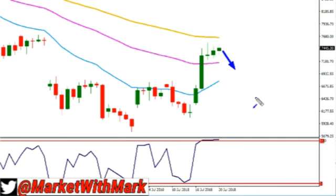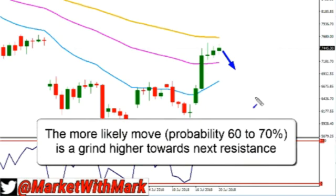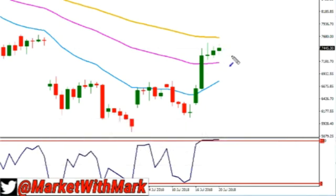Not very high. But on the balance of probabilities, the more likely move, the higher probability move, is that we're going to see, again, I'm talking about 65 to 70%, that we're going to probably see a grind higher to test the 100 EMA. And that's the orange line on my chart there.